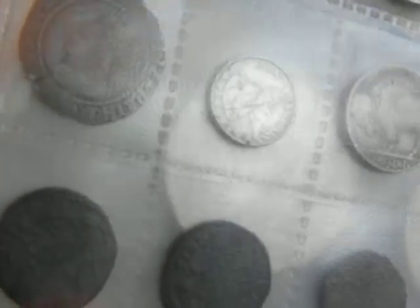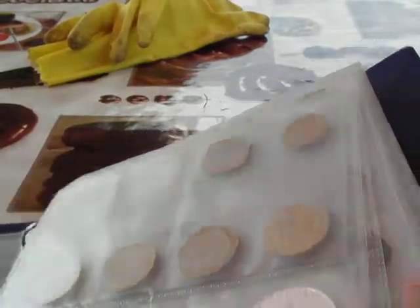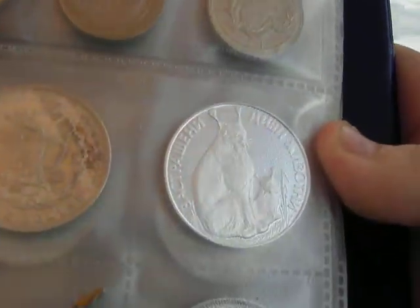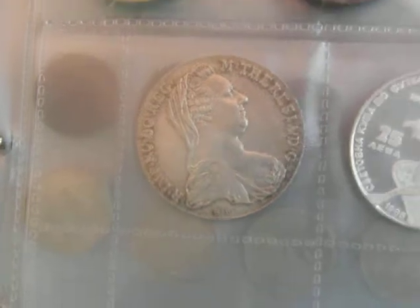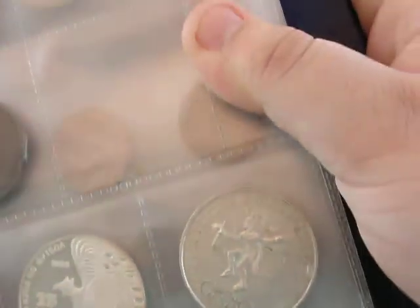I'm sorry, this folder is not very good for doing coins. Philippine centavos, whatever, I can't know. Mercury dime. So that's it. Got a Peace dollar there, old Morgan, Bulgarian Lynx coin, Austria silver thaler. So we've got another Austria silver thaler there, a Bulgarian silver proof football coin, Mexico Olympics.